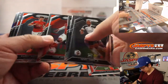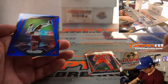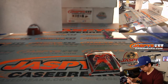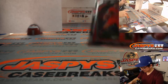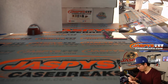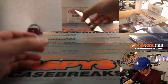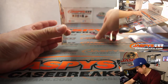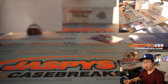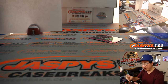Curtis Jones is a pretty big one too. And we've got Sebastian Haller again to 199. Now that's Jared Bowen, West Ham United midfielder, in that pink parallel right here. And wow, Mohamed Salah. I think they call these gold power. I think they changed the name from gold vinyl to gold power. Mohamed Salah.